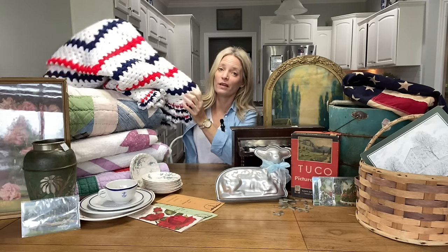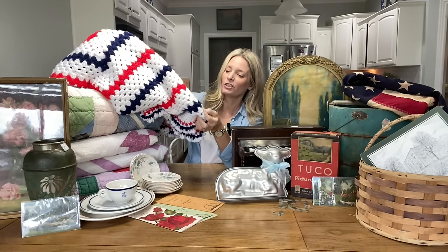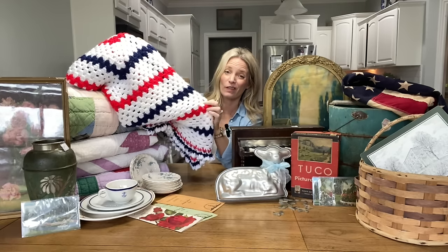So on my way to Memphis, I made a pit stop first in Conway, Arkansas, and I used to live there for a while. So it was fun to go see some places that I hadn't seen in a while, and stopped at a thrift store and an antique mall there. That is where I found this amazing vintage Afghan. You guys saw that in the video, paid a couple bucks for it.